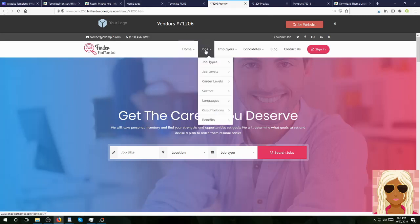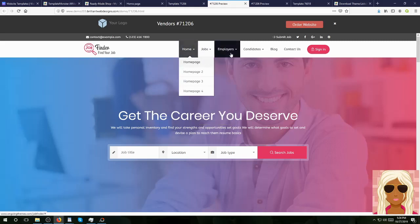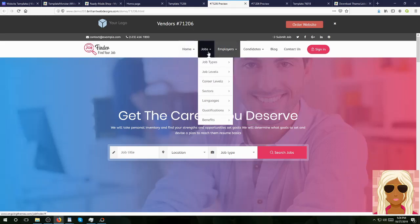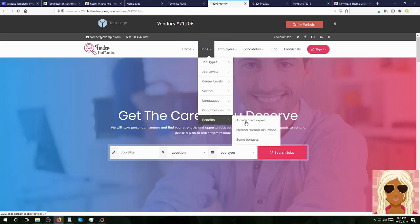So they got these little drop downs. Nice. This is something you can have when you get this template. You'll have access to all of these, every single page. You'll have control over every single page, literally. You just have to go inside of the template and manage it. You can delete a lot of this stuff.